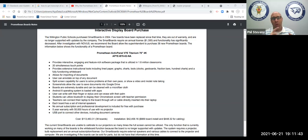Right now the boards are out of warranty. You can't get support, so there are no more updates for them. The issue is that as we get new laptops for staff or new Chromebooks and iPads, you can't connect to those devices because the boards don't have the updates. The other thing that drives me insane is that we have the smart boards, but we also pay a license each year for them to the tune of $1,300. It's not a ton of money, but it's still money we're paying to maintain software that is not being updated.